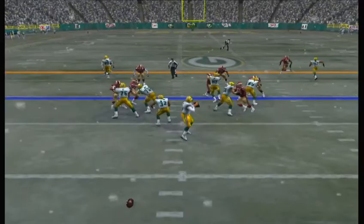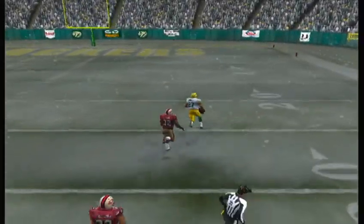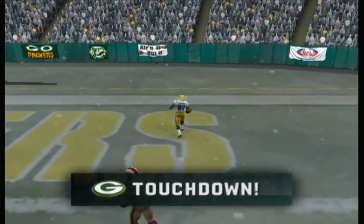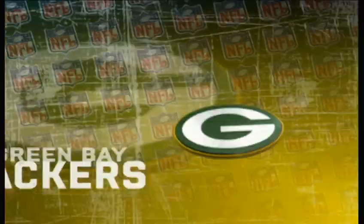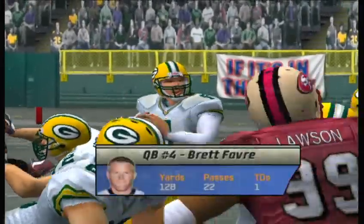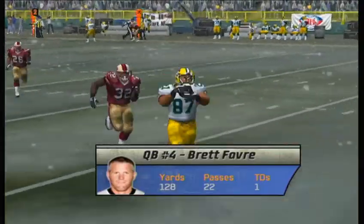Drops back. Gets the pass off. He's there for the catch. The 20, the 10. Touchdown, Green Bay. I'll tell you, this is nice work by both the quarterback and the receiver in this play. Watch it here. He reads the coverage, looks for the best option, and then throws it to him.